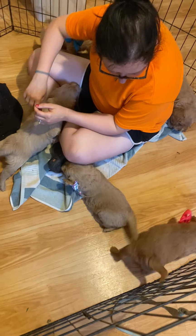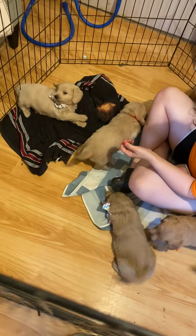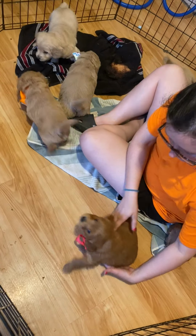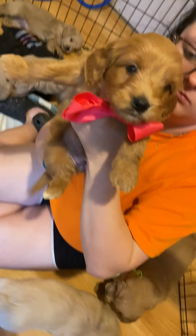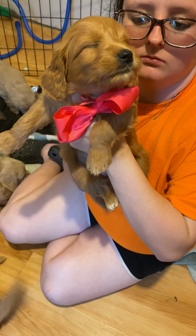They've got their little bows on, so you can kind of tell who they are and see their personalities a little bit. And they're not liking their bows. This is the pink collar girl. You can see she's probably one of the darker ones of the group.